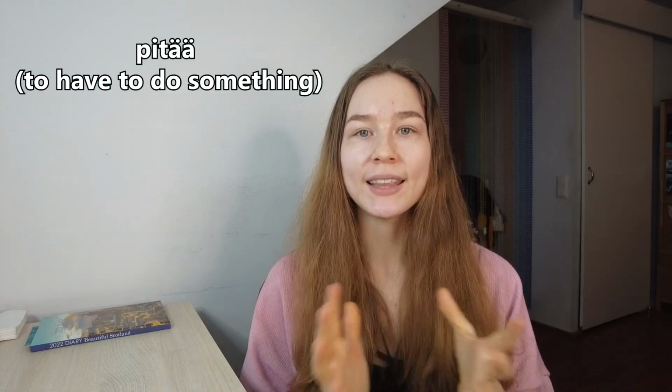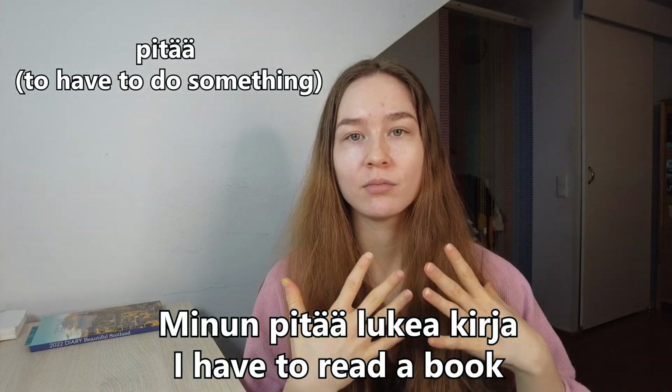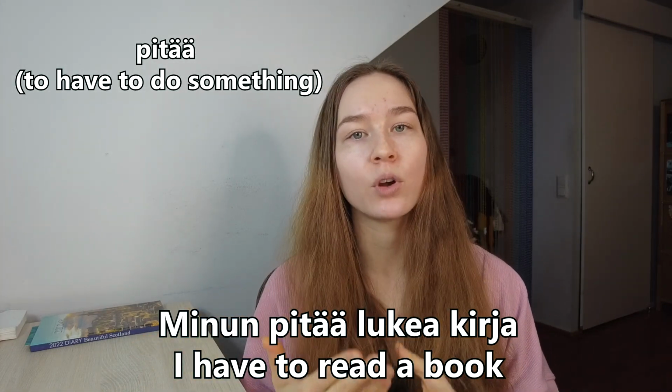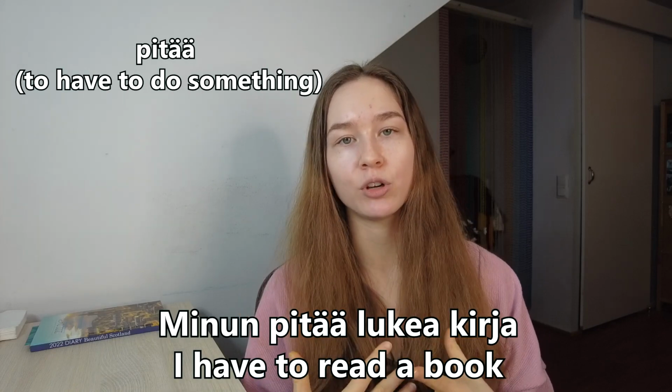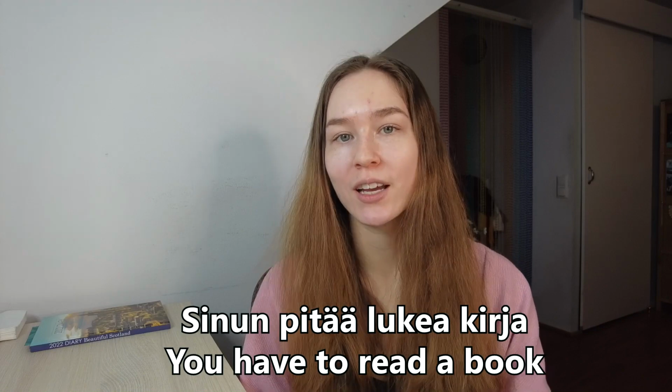Same with the word pitää, to have to do. Minun pitää lukea kirja. I have to read a book. Sinun pitää lukea kirja as well. You have to read a book.